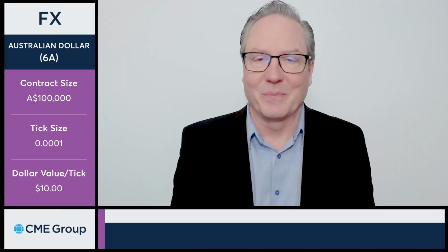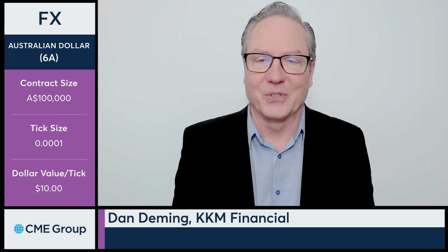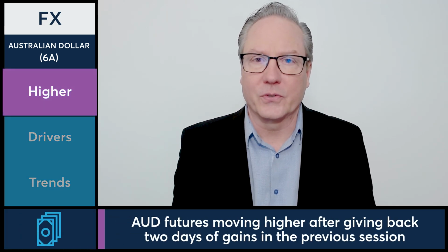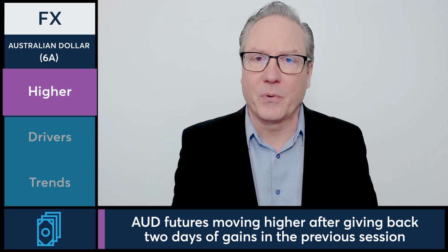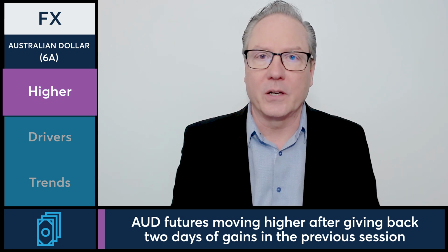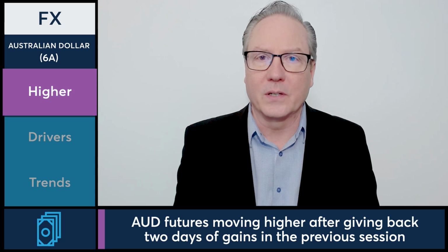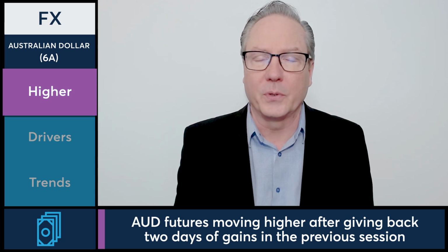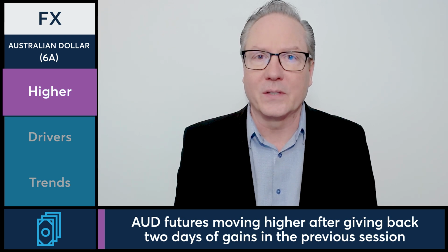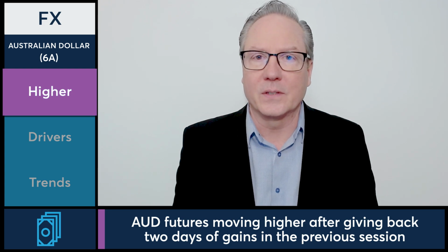In today's FX markets, let's take a look at the Australian dollar as it's moving higher today. The Australian dollar came off some pretty heavy selling pressure in the previous session, which negated some higher price action late last week. But today we're finding some stability and a little bit higher price action as we work through the markets, and seeing that unfold pretty much across the board in the FX futures markets, with the Australian dollar holding on to a slight gain, currently priced at 0.649 off the intraday highs, but still higher on the session.